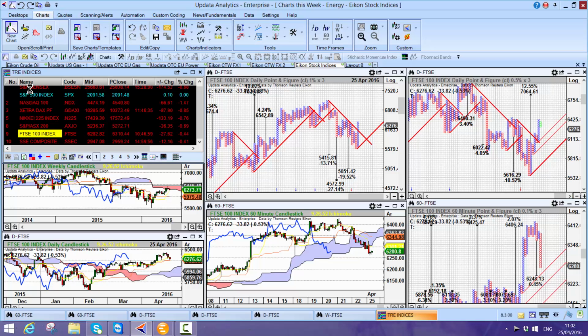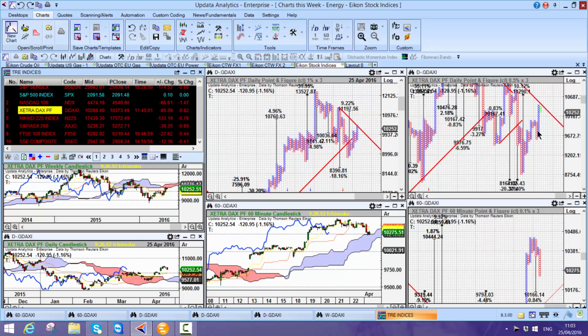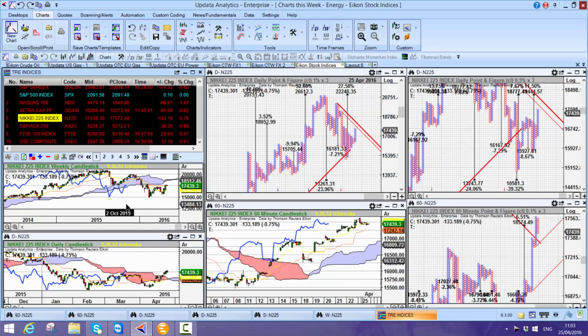If we take a look at the Xetra DAX, the German market, it's bearish on the weekly, bullish on the daily and bullish on the 60-minute chart, but again some downside targets. Quite a mixed picture here as well. Taking a look at Asia, we start with the Nikkei. It's bearish on the weekly, still bearish on the daily, but trying to get through. Bullish on the 60-minute chart. Downside on the longer term point and figure charts, but the short term has 6.5% upside. So maybe we'll see a little bit of a recovery there.